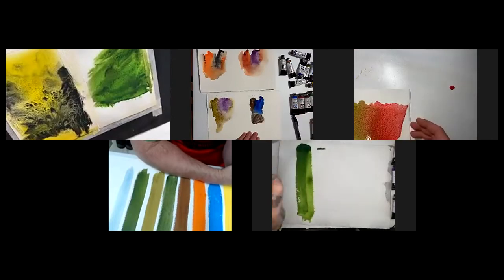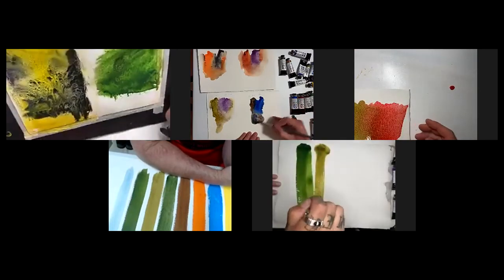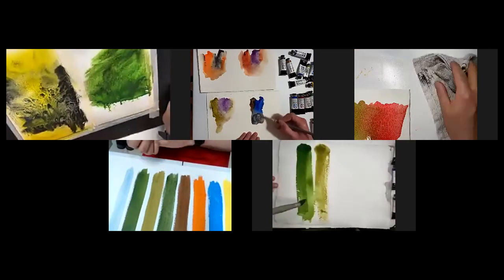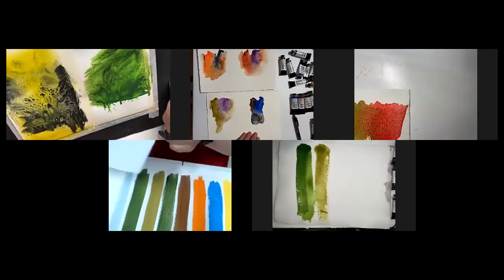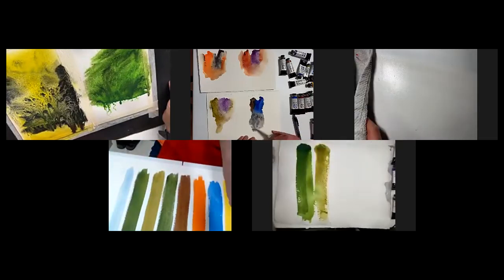I asked, do you also create acrylic wash? No, I don't, Ben. It'll be a watercolor gouache. A long time ago, I used to make acrylics.